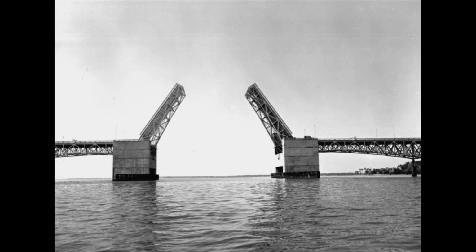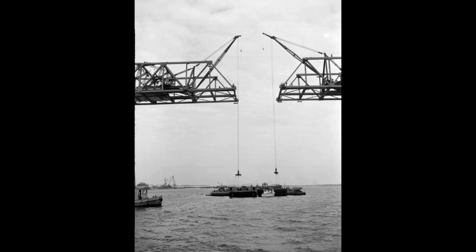Now, in the early 1950s, we get the Fort Warren Bridge, originally known as the Gilmore Street Bridge. We get the Matthews Bridge. Here we see construction of the Matthews Bridge, and these two bridges were going to be part of a massive expressway system that the city of Jacksonville and the state of Florida committed to building through an entity called the Jacksonville Expressway Authority.